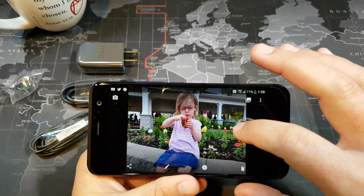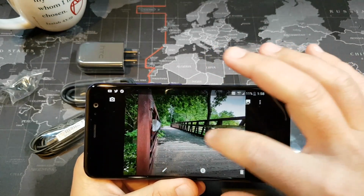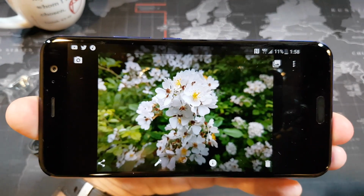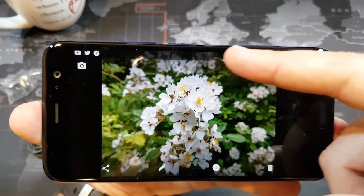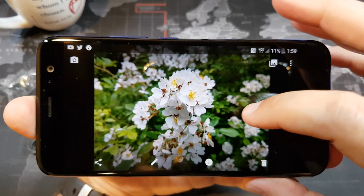But a couple of the things I wanted to feature before we get to that would be, where's it at? Okay, so I just love that picture. I just wanted to point it out so that when you see it later on, you can see the details. The details in these flowers is just great, and the fact that it bokehs out everything around it looks great. It looks like a DSLR.